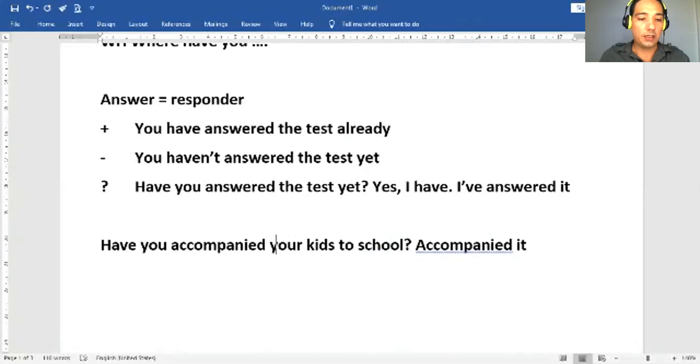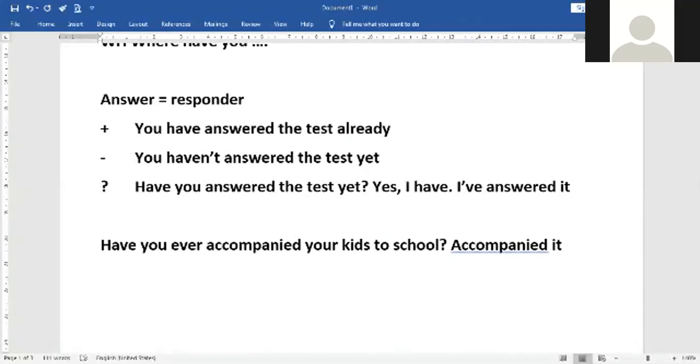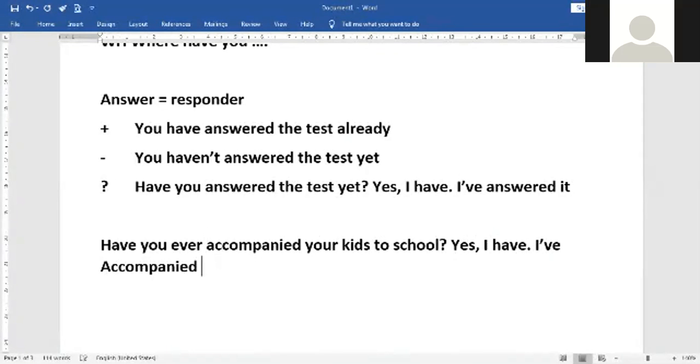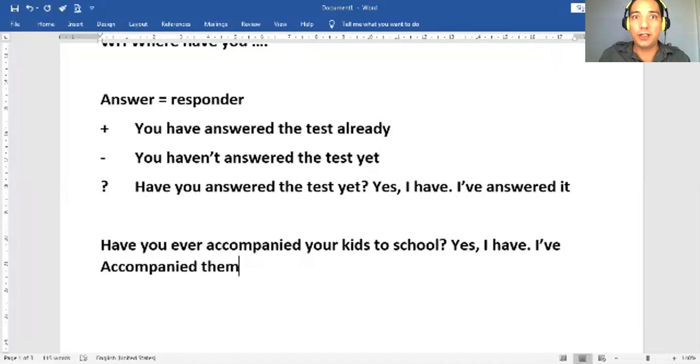Hey, ahí sí puedo ocupar el ever. Have you ever accompanied your kid? ¿Alguna vez has acompañado a tus niños a la escuela? Okay, will be the answer. Yes, I have. Okay, I usually, teacher. Yo podría. Yes, I've accompanied them. I've accompanied them.